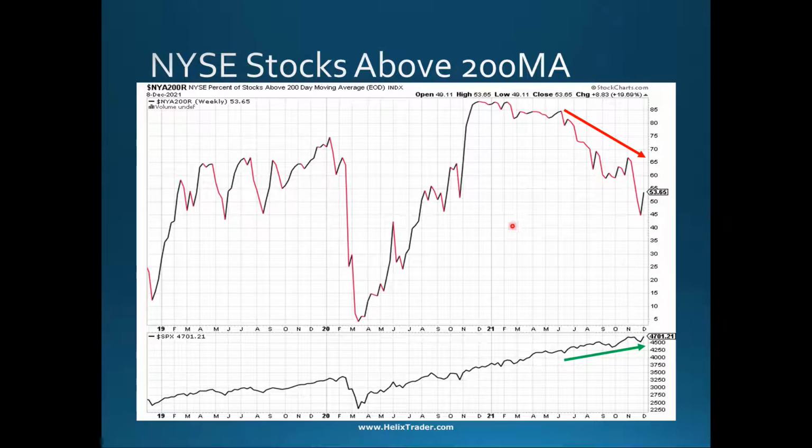Same goes for stocks above their 200-day moving average. You can see also around that 53% mark. So these charts are not great timing tools. Even though the breadth is low, it doesn't mean that it can't continue to be low and we can't continue to make all-time highs. It just means that eventually this will be the undoing of the market, but we may not be there yet.